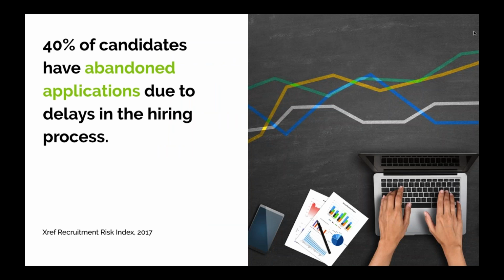As mentioned, 40% of people are abandoning the application due to delays in the hiring process. I think we all know, and it's no secret, that the competition for talent is one of the biggest pain points in recruitment. So in order to give your company a competitive advantage, we need to make sure we start by giving the candidates the best first impression possible. It is really up to you how candidates perceive the business in these early stages. And by investing in good technology, not only are you ensuring that all candidates who want to apply can do so easily, you're also reinforcing that perception that the company is tech-savvy, innovative, and willing to invest.